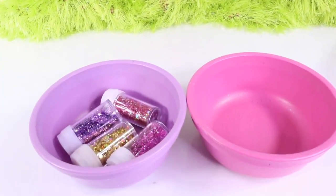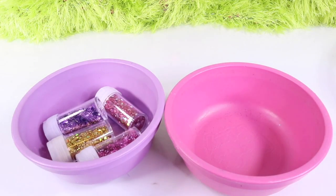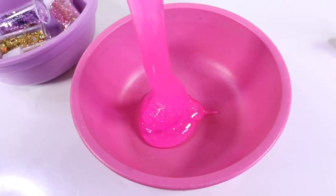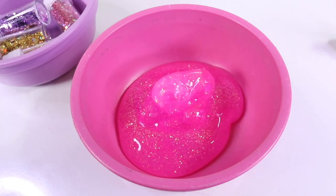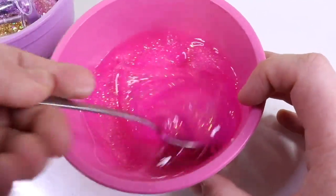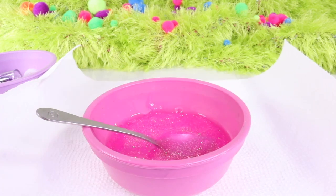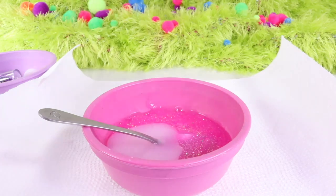Whoa! Let's start creating. To start our slime project, we need one container of glue. Poppy's glue is a vibrant pink, and I'm going to put the whole thing into my bowl. Right now, it's all glue and would make a giant mess. I'm going to go ahead and put a paper towel under my bowl to mitigate any spills. And now I'm putting in a chemical reactant to make this into slime.